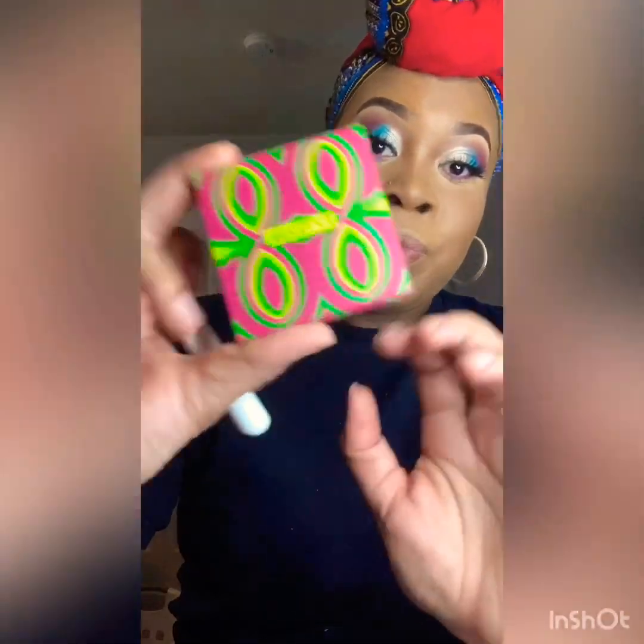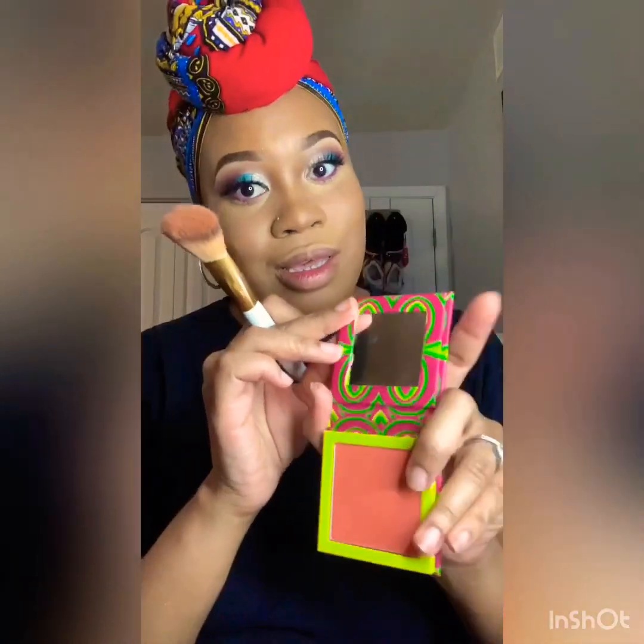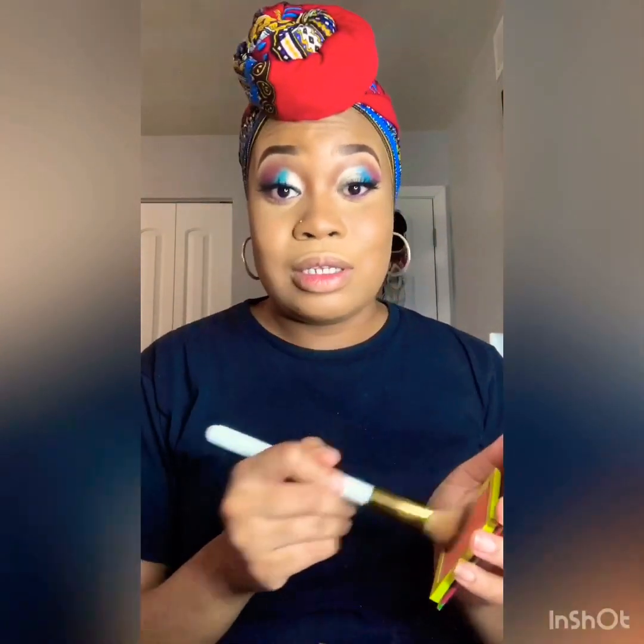Alright, so now we are going to go ahead and apply our blush. The blush I'm going to be using is the shade Serafina. It is, of course, by Juvia's Place. The shade is so, so pretty. I love it. I really do. Hands down, one of my favorite blushes right now. The way that I like to put my blush on is I like to smile. I just feel like it gets on the apples of the cheek right where it's supposed to be.